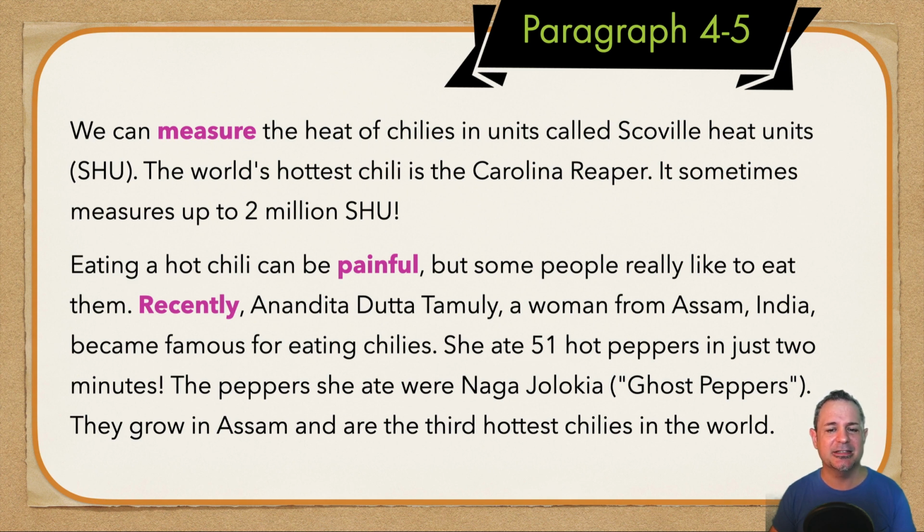Recently, Anandita Dutta Tamuli, a woman from Assam, India, became famous for eating chilies. She ate 51 hot peppers in just 2 minutes. The peppers she ate were Naga Jolokia, ghost peppers. They grow in Assam and are the 3rd hottest chilies in the world.